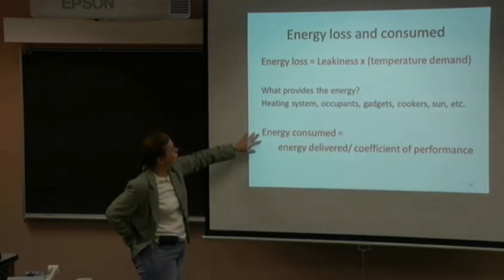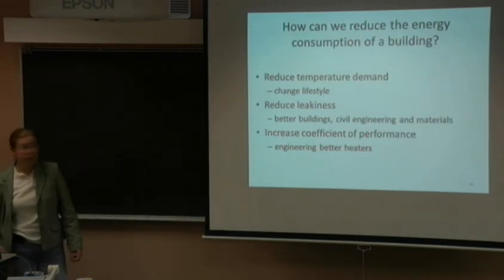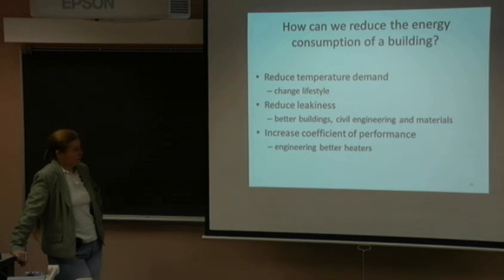You maybe have sunshine in the windows. So the energy consumed is the energy delivered divided by the coefficient of performance. So how can we reduce the energy consumption of a building? We could reduce the temperature demand, which means adjusting the thermostat. And that means adjusting our lifestyle to some extent. I know there are plenty of people who don't want to wear a sweater all winter long. We could also reduce the leakiness. So we could have better buildings, civil engineering, better materials. Civil engineers, well, it doesn't matter. Better materials, insulating materials, better windows, for example, and that will increase the coefficient of performance.